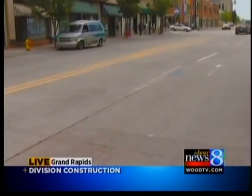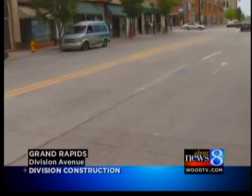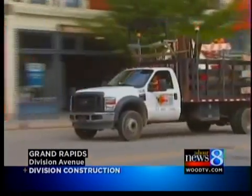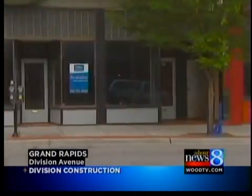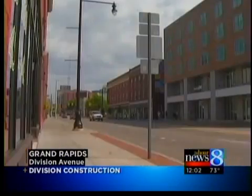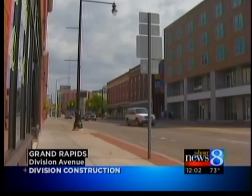Take a look at the neighborhood. You see loft apartments. You see new businesses going up and down this area of Division as well as heading north. So how do you make this area a better place for vehicles, pedestrians, and bicycles? That's what the city is trying to figure out. They're putting the roadway on a sort of diet. It's called Revision on Division.